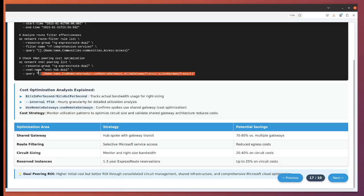The hub-and-spoke architecture we have implemented provides significant cost savings by sharing the ExpressRoute gateway across multiple VNets instead of deploying separate gateways for each workload. Reserved instances for ExpressRoute circuits provide substantial savings for long-term dual peering deployments, especially when you are confident about your bandwidth requirements over a 1 to 3 year timeframe.